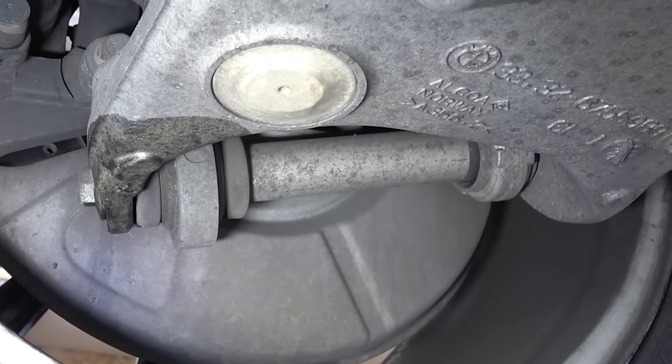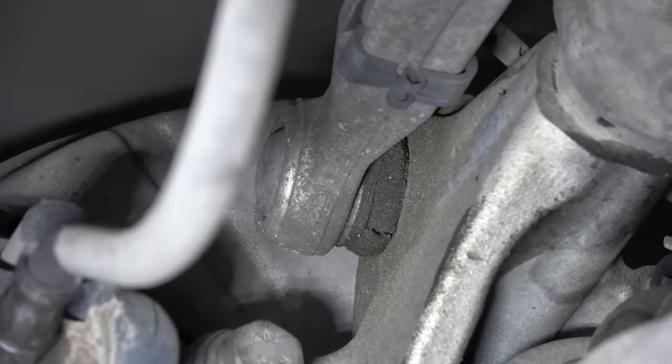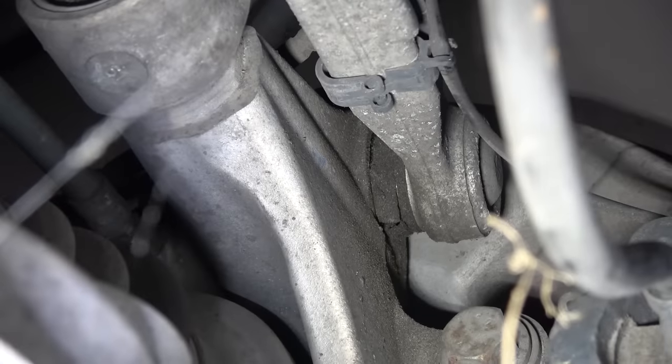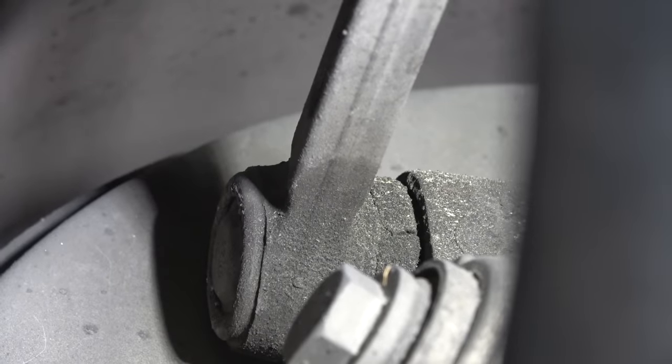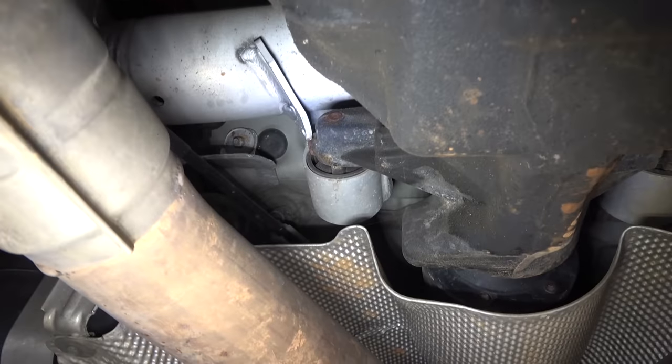Wanna bet these ball joints are shot? We'll find out as soon as I lift the rear end in the air. That control arm ball joint is shot, but that's fine, those are really easy to replace on both sides. And the ball joints on the smaller guide link are also shot. Those two are fairly easy to replace, so I'm not even mad about that. Diff bushings are looking good.